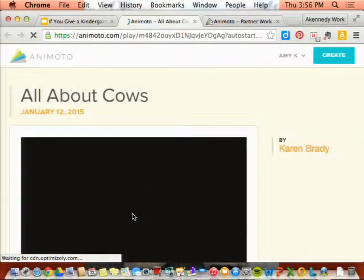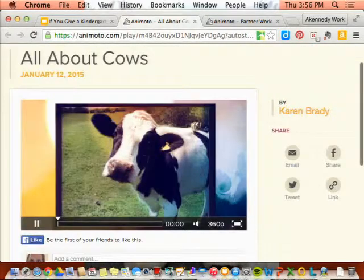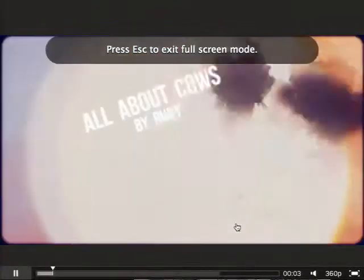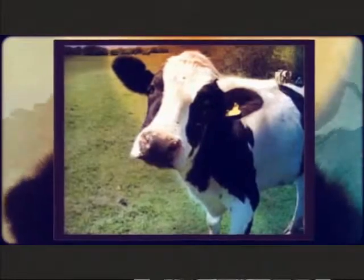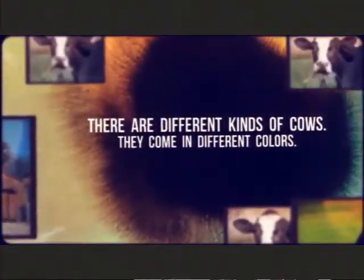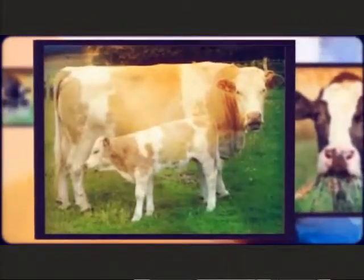And this was my Ruby. Last year she made an all about book about cows, because we live in a rural area. And she read me her text, we typed it in, and the parents loved that.